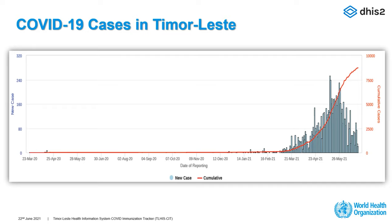Then immunization team started developing the deployment plan and explored the options for managing immunization data. Then decided to use TLHIS for that purpose. It was quite challenging as we had only few weeks remaining to receive the vaccine. By then, WHO Sri Lanka country office, with the help of HIS Sri Lanka, had customized a DHIS2 instance to capture immunization data in Sri Lanka. So in Sri Lanka, vaccination started in February. So using the same metadata and their help, we customized an instance of DHIS2 for Timor-Leste to capture COVID-19 immunization data.